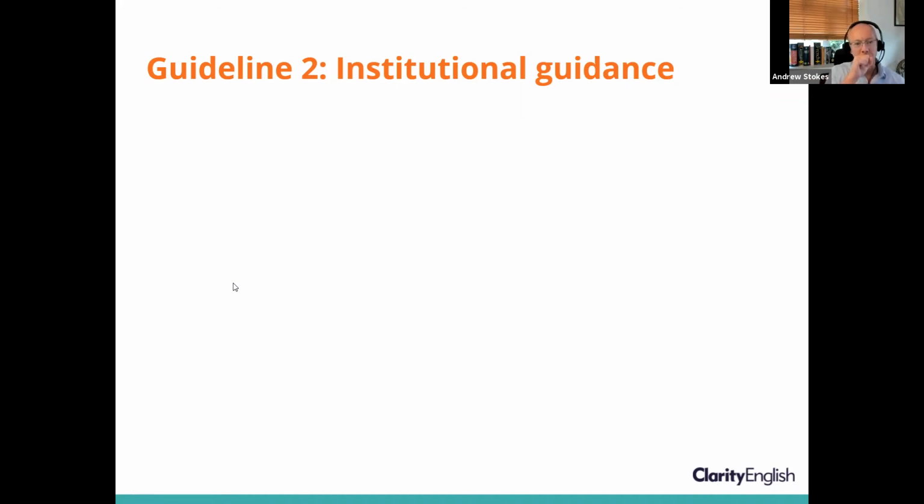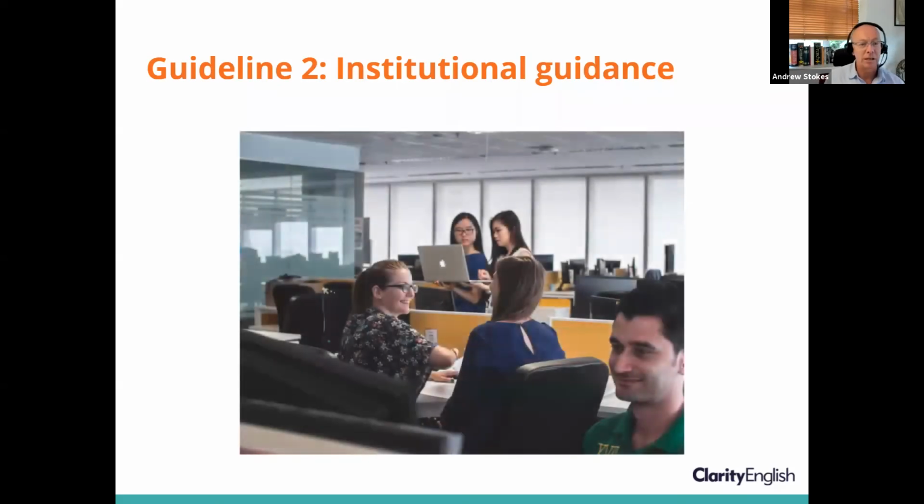But let me give you an example from my own office here at Clarity, because yes, we fail too. 3 years ago, we introduced a time tracker for management and staff. We needed to know how much time we spent on different aspects of projects so that we could accurately allocate resources for the future. Secondly, when a member of staff had 2 roles, say technical support and working on the website, they needed to know how much time they were spending on each.